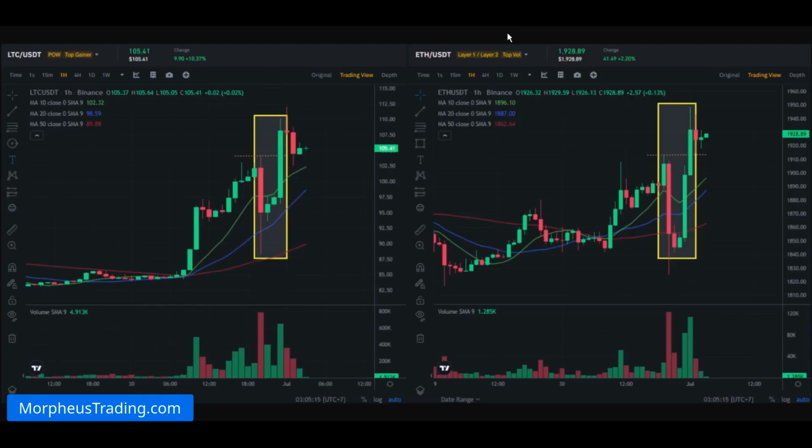And in fact, I wanted to show you this chart, which we showed to members in the chat room last Friday. And this actually shows you that Litecoin broke out and led Ethereum on the way up. Notice that after the big red bar down, Litecoin had already broken out to a new swing high in just 3 bars, a new intraday high, I should say.